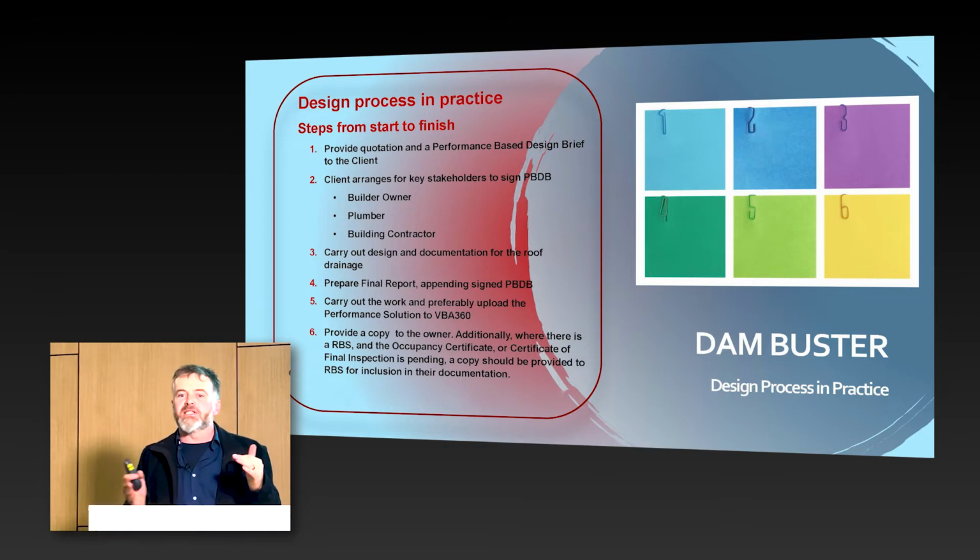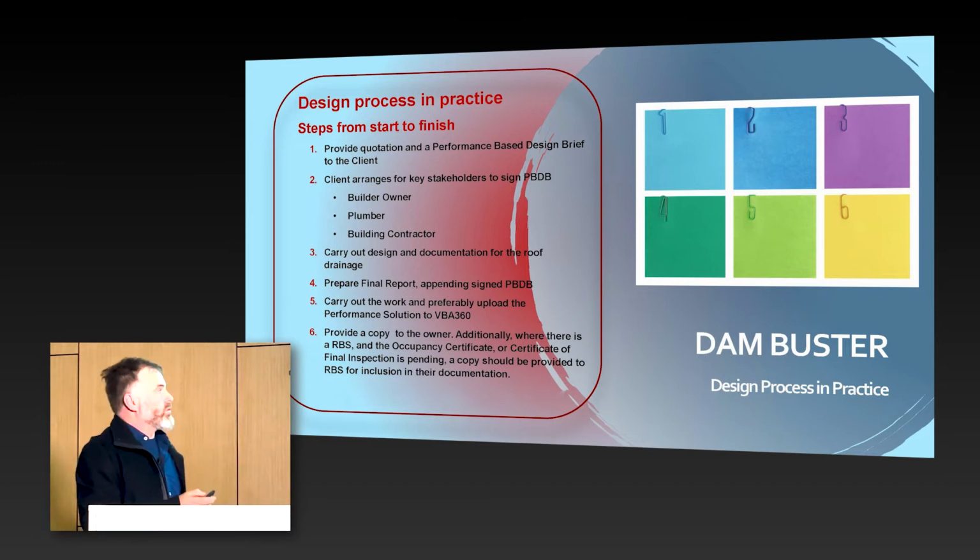But if the system is compliant and there's test data to prove it, then the problem becomes quite simple. They haven't cleaned their gutters. They haven't done maintenance. That's why, and you can prove it. So this is really important stuff.